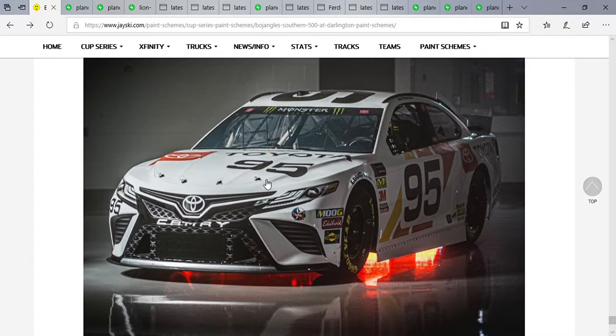But anyways, to this paint scheme, I really do love it. I like the number font. I like how it's representing the colors of Toyota: red, orange, and yellow. You know that paint scheme, guys, that DiBenedetto ran at Sonoma for Darrell Waltrip? It'd have been cool if he ran this as a throwback paint scheme for this week, but I don't mind him running this one. It's not saying he shouldn't run this paint scheme. I was okay with the first one, but it is what it is.